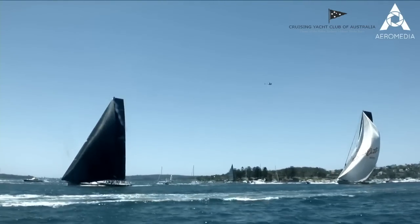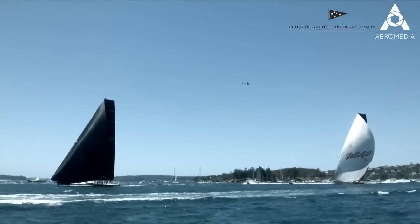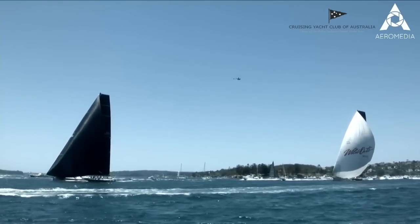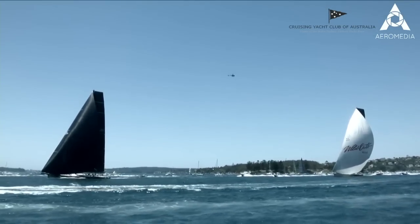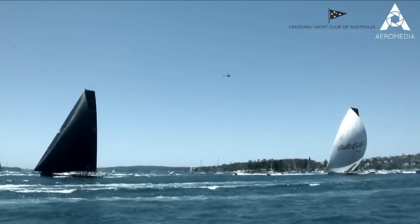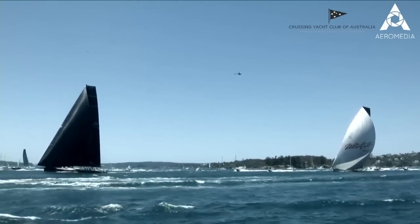Wild Oats, they're not being able to stay quite as high as... She's got another sail ready to unfurl on the set, Wild Oats. She just lacked a bit of pressure. Blackjack still in control, slightly to windward.